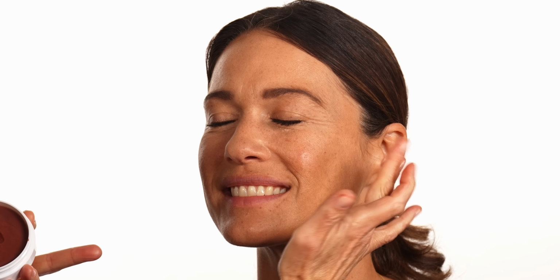I start on the apple of the cheek and blend it, tap it in, make sure it's blended down. Same thing on the other side. And then I also use it on her lips. And put your head back for a sec.